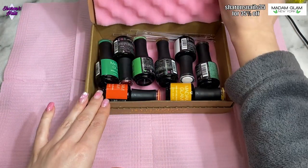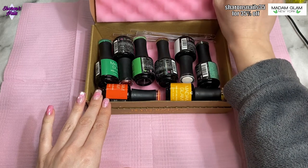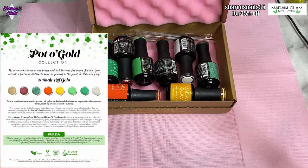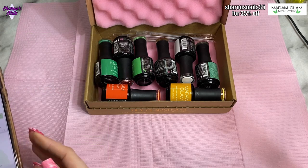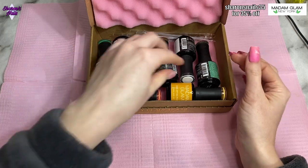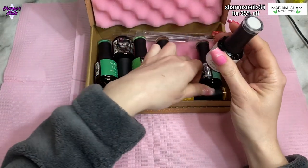It's got these beautiful colours, some creamy colours and some glittery ones as well. And I'll just read you some of the information, I'll put it on the screen as well. As shamrocks dance in the breeze and luck becomes the theme, Madam Glam extends a festive invitation to immerse yourself in the joy of St. Patrick's Day. So this one is sort of themed around St. Patrick's Day.